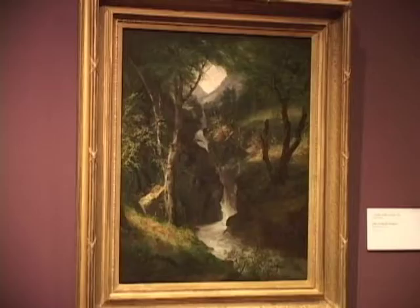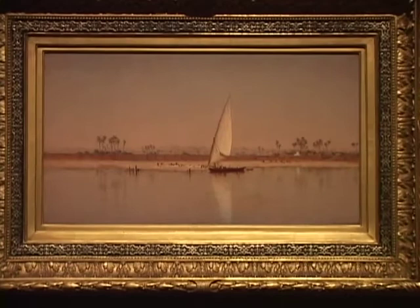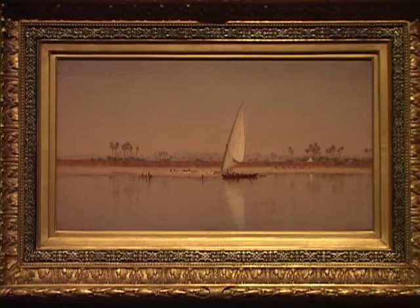John Frederick Kensett's works changed in this direction, although unfortunately we don't have a great painting by Kensett from this period in his career. But we do have this wonderful painting by Sanford Gifford, who with Kensett was the most important artist to work in this more intimate tradition. Painted in 1872, shortly after he took a trip to Egypt, this is a painting called On the Nile.